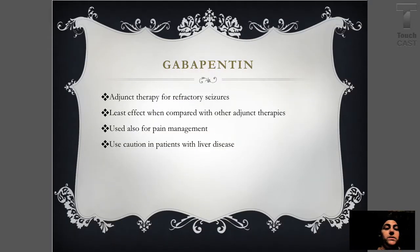So gabapentin, this is another therapy for refractory seizures. These are seizures that happen when we don't know why they're having seizures. It's least effective when we compare it to other adjunct therapies. They also use gabapentin for pain management, though it can cause problems with liver.